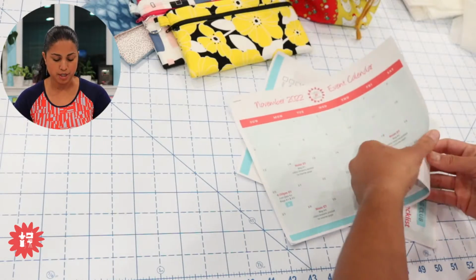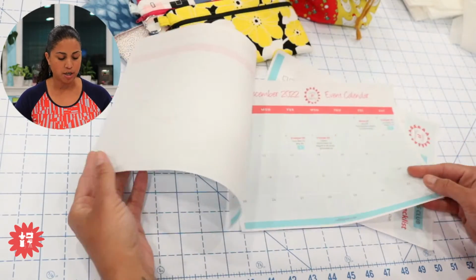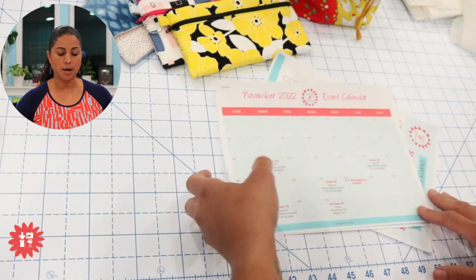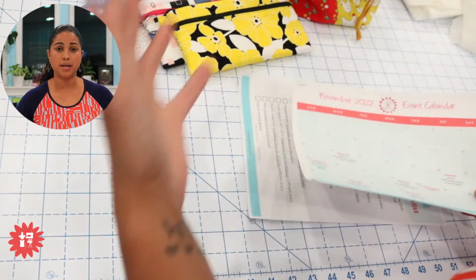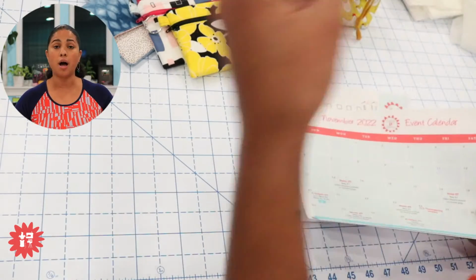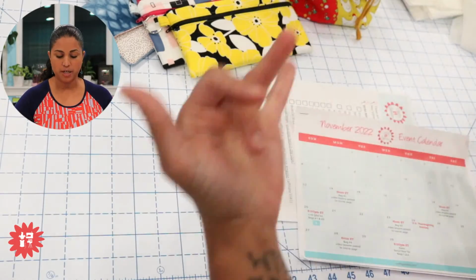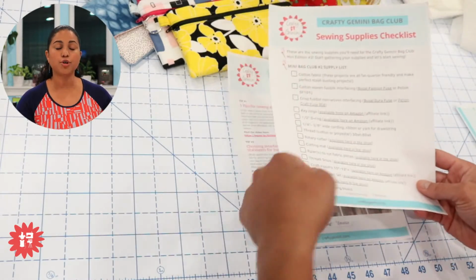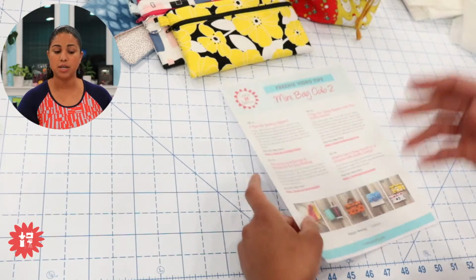So you have these 2 pages, okay? All these projects are going to be posted on the scheduled date and time. All that stuff is in the club already. If you sign up right now, like many of you have already done, when you log in, all the stuff is there, the welcome video, the calendar. We have this master supply checklist. So you can go through and see if you already have the stuff that you'll need for these projects.